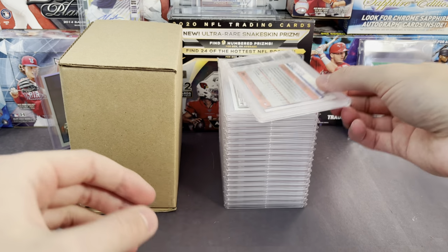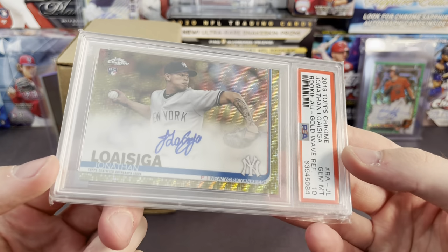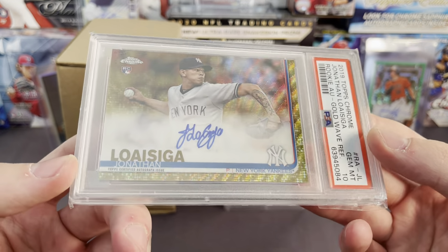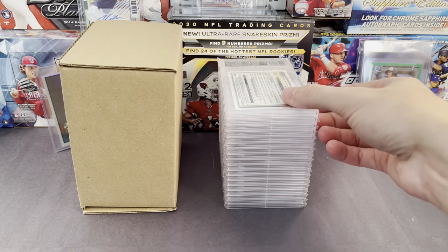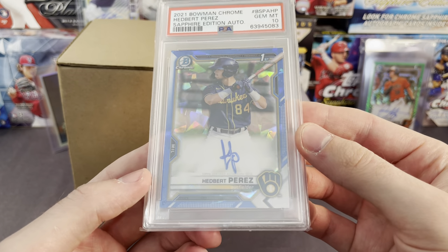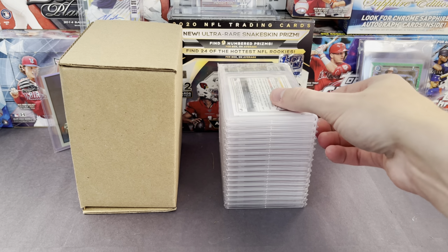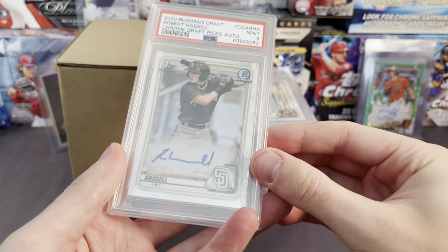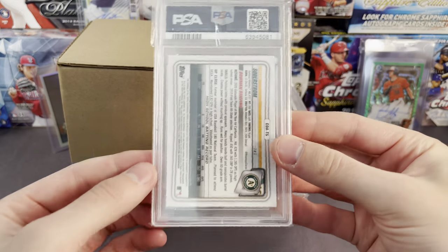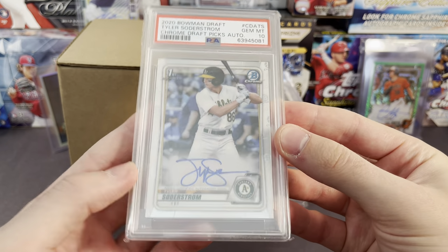Next up, we have Jonathan Loizaga, out of 50, PSA 10. That is the Gold Wave autograph from 2019 Topps Chrome. So that's a cool card right there. We have a Hedbert up next. PSA 10. That is the Sapphire autograph. Robert Hassell, 9. Just the base autograph right there. Tyler Soderstrom, 10. Base autograph. Nice one there.